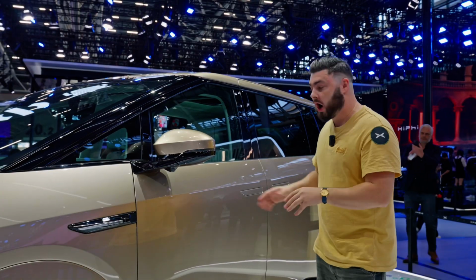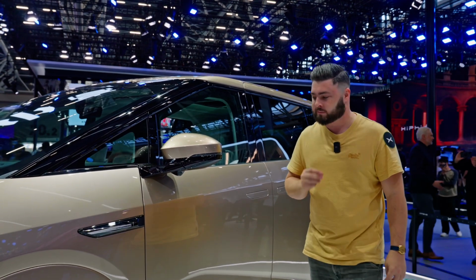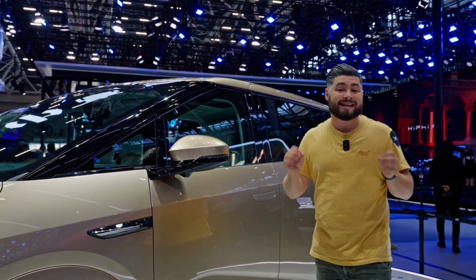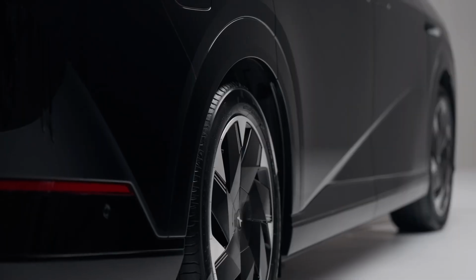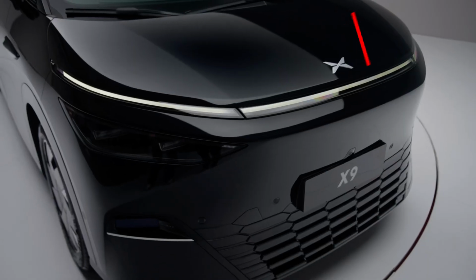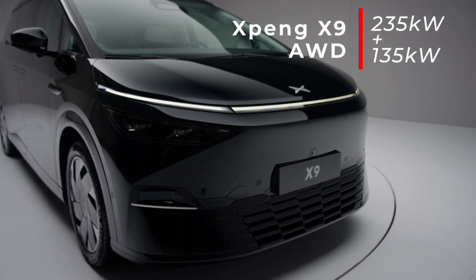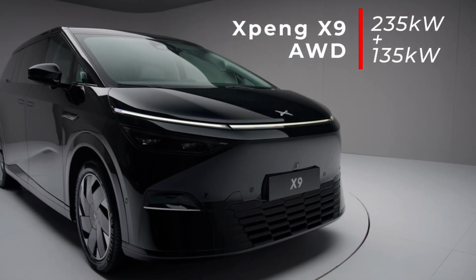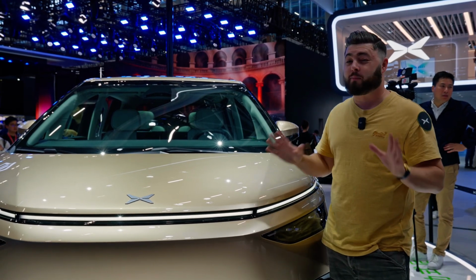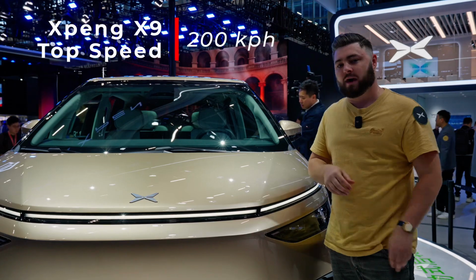Okay, so this Xpeng X9 is basically the top of the Xpeng model lineup, so it comes with all the bells and whistles at Xpeng's disposal. This is supposedly the only MPV in the world with rear-wheel steering as standard, along with double chamber air suspension and variable dampening as standard as well. This comes in two flavors, a single motor front wheel drive with 235 kilowatts or all-wheel drive with 235 kilowatts up front and 135 kilowatts in the rear. There's no word yet on acceleration, but this is an MPV, so it's not an important stat in this segment. But we do know that the top speed is 200 kilometers an hour.